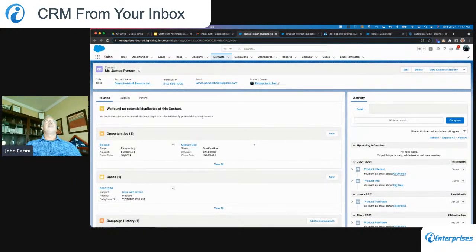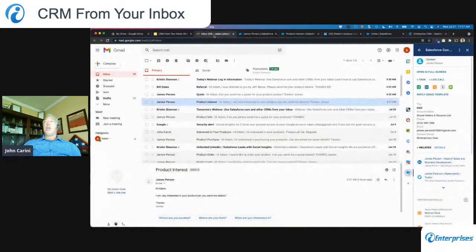This is handy too. Let's say somebody emails you and you want to get an overview of what's going on with the account. You can see it obviously in the sidebar, but then you can also open it in a full screen if you want more real estate. So going back to my inbox here, maybe what I'll do is I will switch to Outlook for just a second, but it basically works the exact same way in Outlook and Gmail.